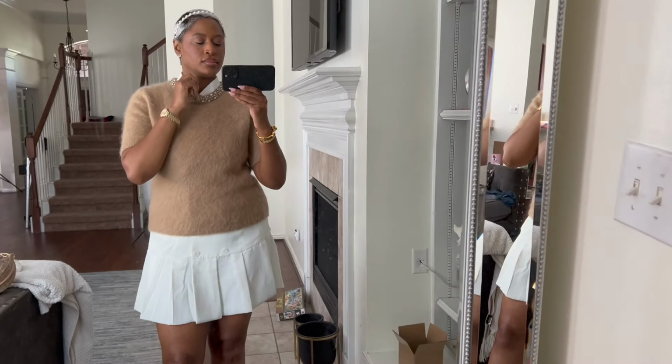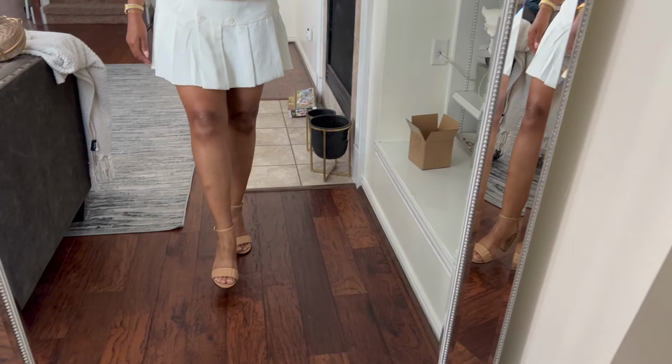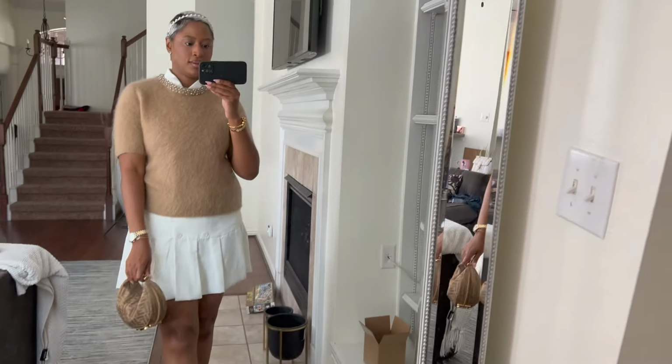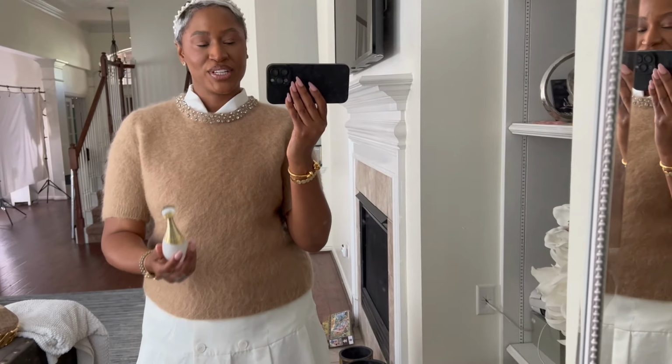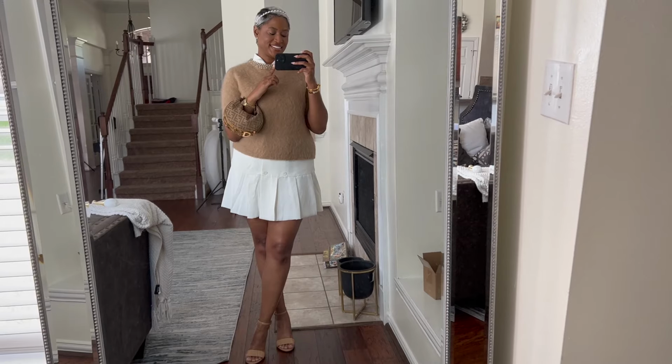So let's go ahead and get dressed. Okay, y'all, so this is the fit. I just have on a blazer dress and I put this mohair short sleeve sweater on top of the dress. Nude sandals with the matching handbag. For the fragrance, we're gonna do my new J'Adore perfume. So let's go.